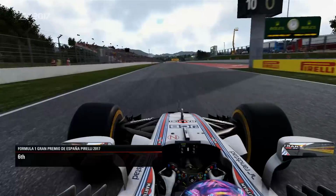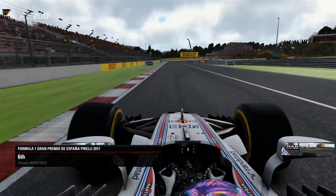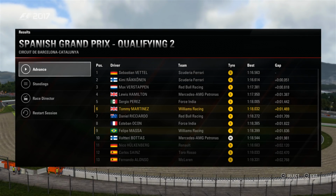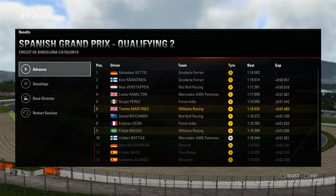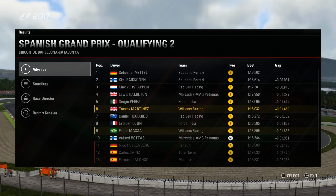And that sees us comfortably through into Q3. So far, I was pretty confident. The car felt pretty good. I was pretty grippy through the corners thanks to my wet setup. But you can see there, P6, over a second off the pace, quite far off to be fair. And then Massa actually gets through as well in P9. So double Q3 for Williams, which is very good for us.